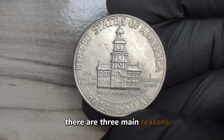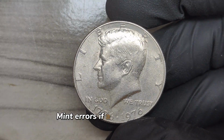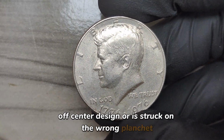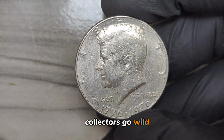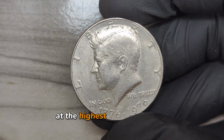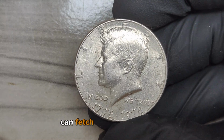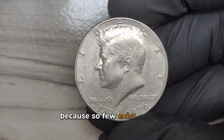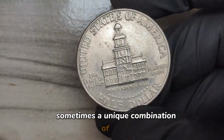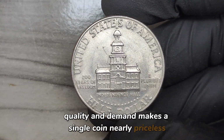There are three main reasons rare coins skyrocket in value. Mint errors. If a coin has a double strike, off-center design, or is struck on the wrong planchet, collectors go wild. Coins graded by companies like PCGS or NGC at the highest levels, like MS-68 or MS-69, can fetch thousands to millions because so few exist in perfect condition. Sometimes, a unique combination of errors, quality, and demand makes a single coin nearly priceless.